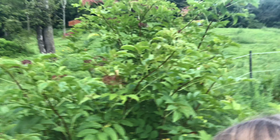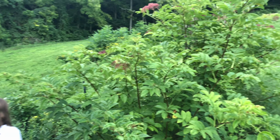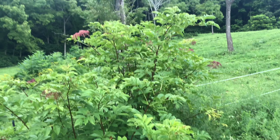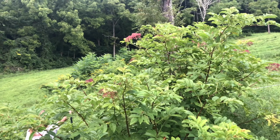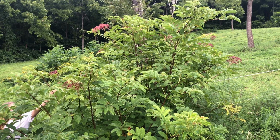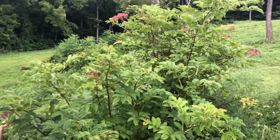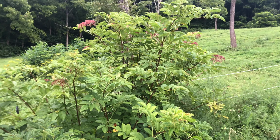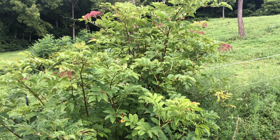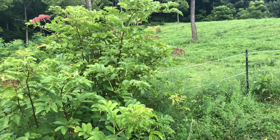It is kind of hard to harvest these because the birds love them, but that is okay. If we can get enough to make a couple bottles of elderberry syrup, we will be happy. We might even mix them with our honey and have some elderberry honey syrup. It's a great way in the wintertime to just stay healthy. And this is a native plant that the birds love, so if they get some of it, that's okay. So let's go ahead and keep harvesting.